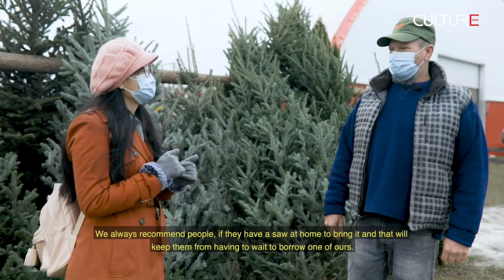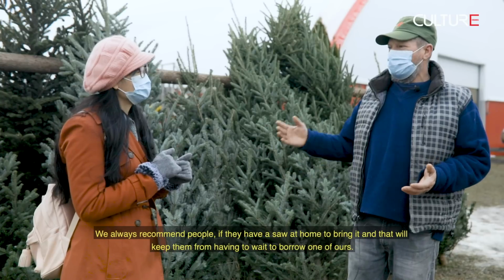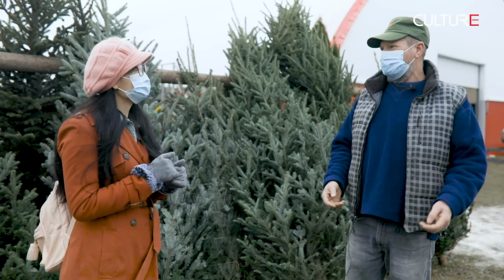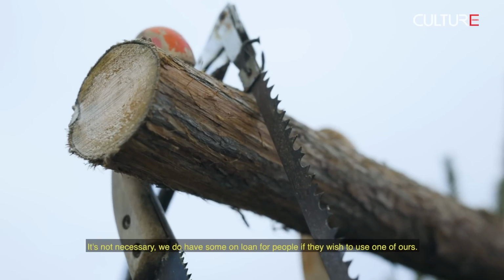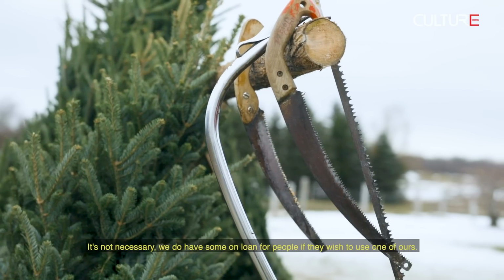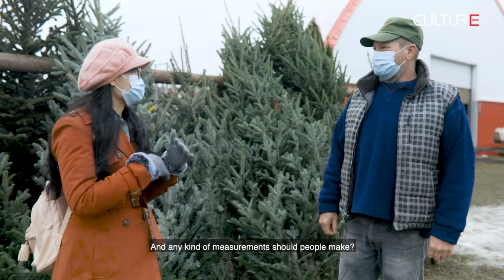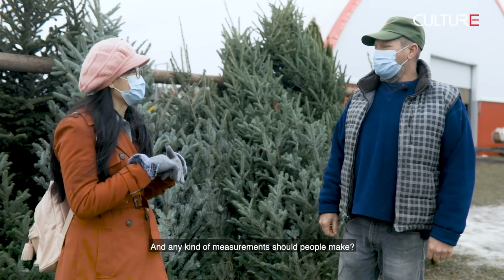We always recommend people, if they have a saw at home, to bring it, and that will keep them from having to wait to borrow one of ours. It's not necessary. We do have some on loan for people if they wish to use one of ours. I see. And any kind of measurements should people make?